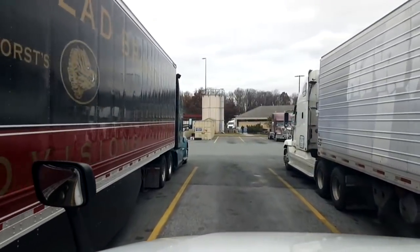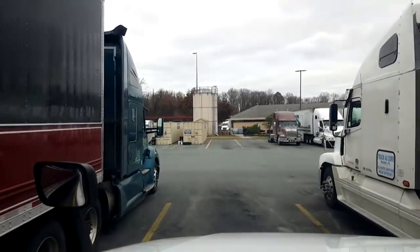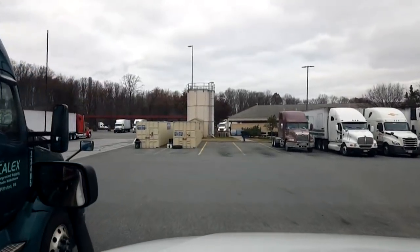Woohoo! We actually did something right today. Alright. See, you could see something if those containers weren't there, but the containers are there.